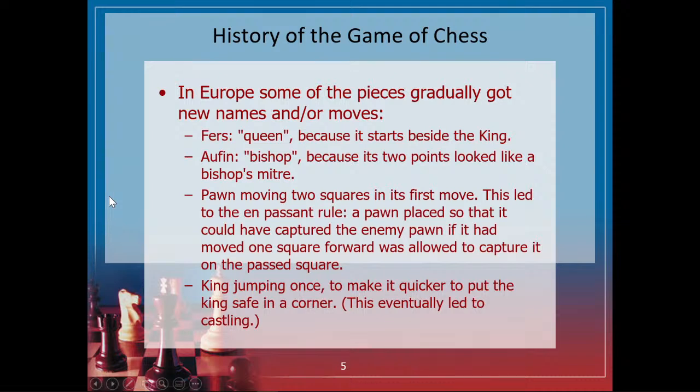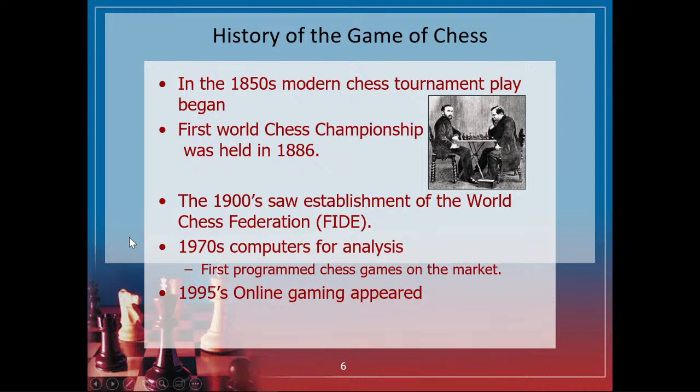In Europe, some of the pieces gradually got new names. Queen, bishop, pawn, king. In the 1850s, modern chess tournament play began. The first World Chess Championship was held in 1886. The 1900s saw the establishment of the World Chess Federation. In the 1970s, computers were used for analysis, and the first programmed chess game came on the market. In 1995, the big thing was that online gaming appeared.